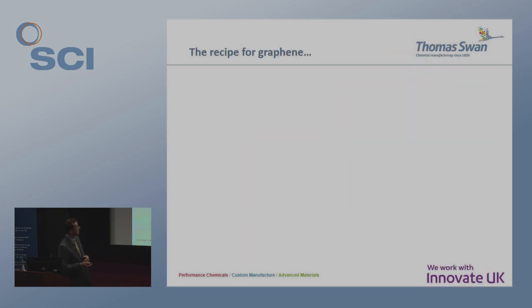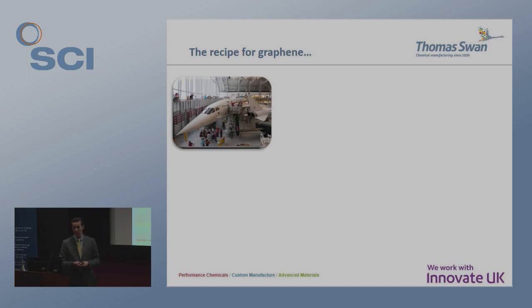Anyway, graphene, which is what I've been asked to talk about tonight. So I thought I'd go through the recipe for graphene, and it involves some interesting steps which kind of capture the journey that we've been through and we've just been talking about. And the first step is Concorde. I put this up because I was under the wings of Concorde in the Duxford Air Museum.